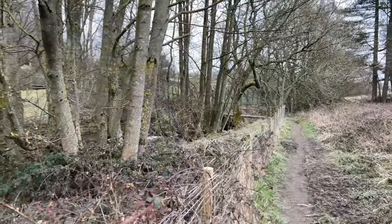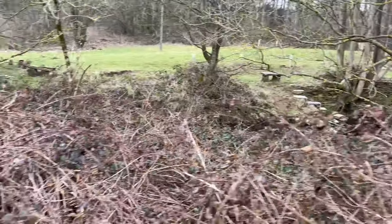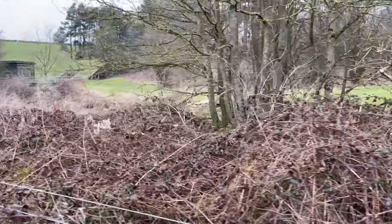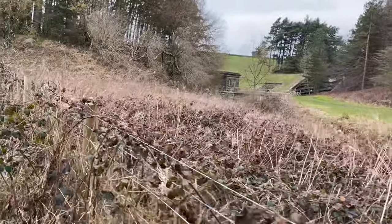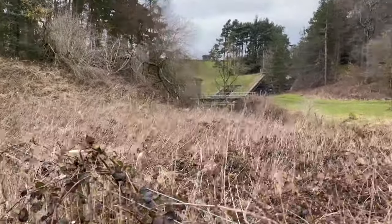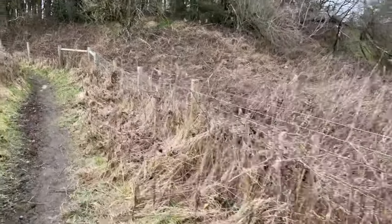Right, I've just come down there and across that bit of a bridge there. Little bit of a waterfall here. I think there's even some tables for sitting at. That's a shame to notice that. The dam, you can see that grass bank there, that's the other side of the dam. Or reservoir, or whatever you call it.